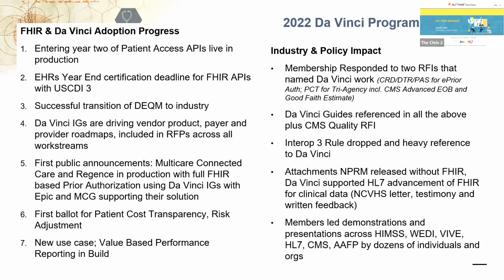In terms of some of the highlights of what we've done, if you look to the left, it's not just about Da Vinci looking at value-based care, it's making sure we're leveraging FHIR as a standard and FHIR implementation guides. So right now, we're in year 2 of patient access APIs. So consumers in the United States are guaranteed a right to be able to get the data. As a payer, I'll indicate my frustration that the number of people that have used it is lower than we'd expect. But again, you've got to start somewhere.